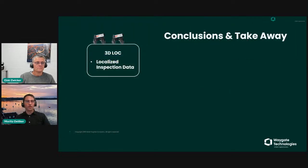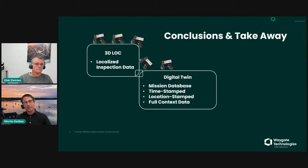So, conclusions and takeaway. The whole 3D log technology is not just an inspection technology. It starts with that. It starts with localizing a robot, and with the robot, the data during an inspection inside a confined space, and basically helps the operator already to execute the inspection. It continues by creating and also maintaining a digital twin of the asset. The basis of that is the mission database. It contains time-stamped data, location-stamped data, and it allows for full context of how the data was collected.